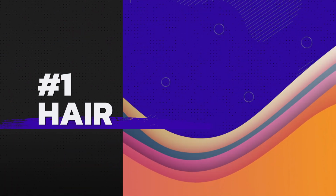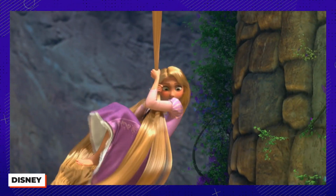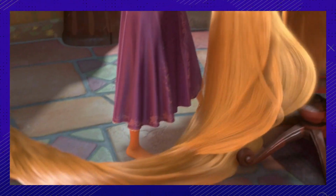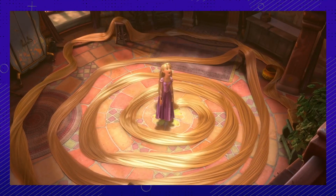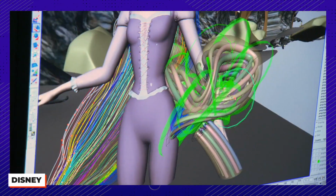Number 1. We're about to get all tangled up in hair history. Tangled was the beginning of a long journey, stopping along the way in movies like Frozen and Moana, to get to Encanto, the first animated movie to feature every single hair type. Rapunzel's 70 feet of hair couldn't ever be perfectly flat. Her 140,000 strands were broken into 147 groups, because animating that many individual hairs is obviously a problem.